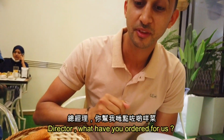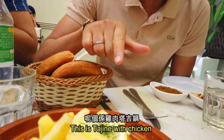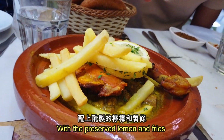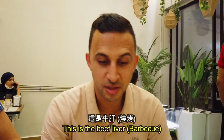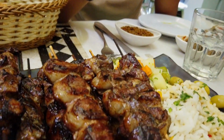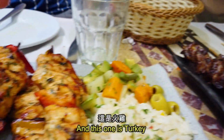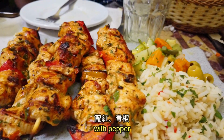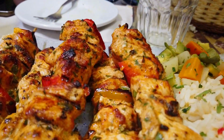Director, so what you order for us? Oh, this is the tajine with chicken and preserved lemon with French fries. So this is the beef liver with some vegetables and rice. And this one, the turkey chicken, grilled chicken barbecue turkey with some pepper, and then enjoy. Thank you.